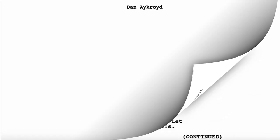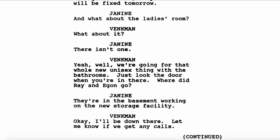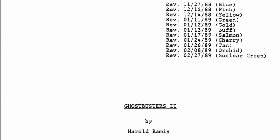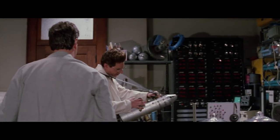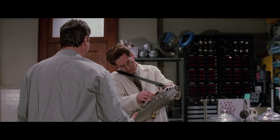In the August 5th, 1988 script, Janine explains that Ray and Egon are in the basement working on the new storage facility. Future drafts and the final film never showed this, and it is unclear if any improvements or changes were made.